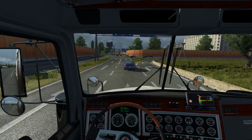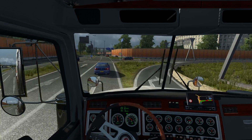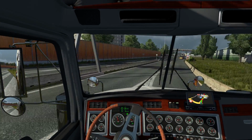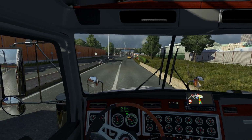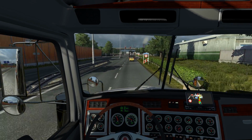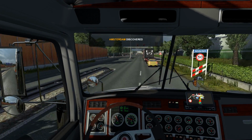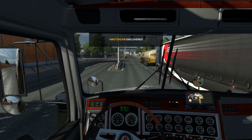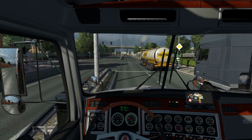So I don't know, as of right now I'm not going to add any mods. I might later, but just right now I'm going to keep it stock. Another thing is after reinstalling ETS2 and everything, I was able to bring my profiles over, which was extremely good because I didn't want to lose all my hard work. Oops, I don't know what I'm doing with my blinkers.